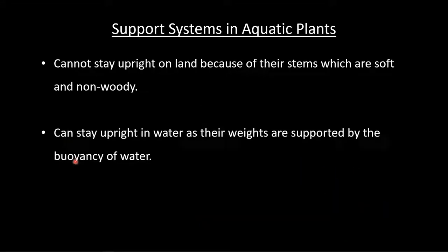Support systems in aquatic plants. Aquatic plants cannot stay upright on land because their stems are soft and non-woody, but they can stay upright in water as their weights are supported by the buoyancy of the water.